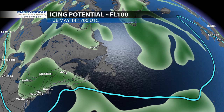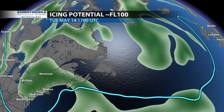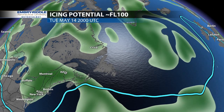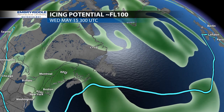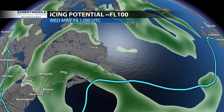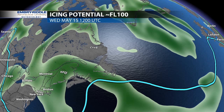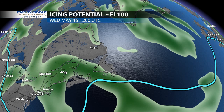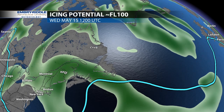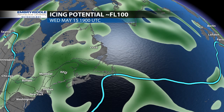Again, better conditions between Presque Isle and Goose Bay, at least until Tuesday afternoon. Once we get to Tuesday about 17Z, some moisture moves into Goose Bay and creates an icing potential there that will remain going into Wednesday morning. And unfortunately, by Wednesday morning, again, the higher moisture content is also present in southern Greenland, which could cause some icing problems on arrival there, and that continues to linger through Wednesday afternoon.